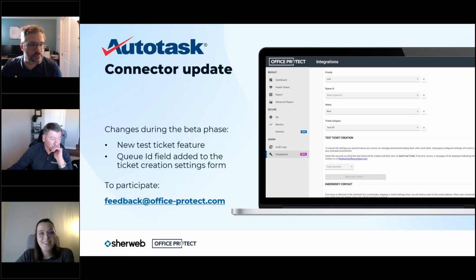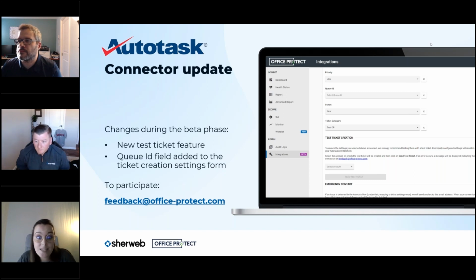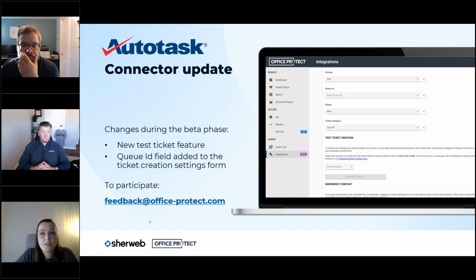Hi everyone, thanks for joining us today. I'm very happy and excited to show you what we've been working on during the last 3 months. So let's start with the Autotask connector update. We are still in a beta phase on it.